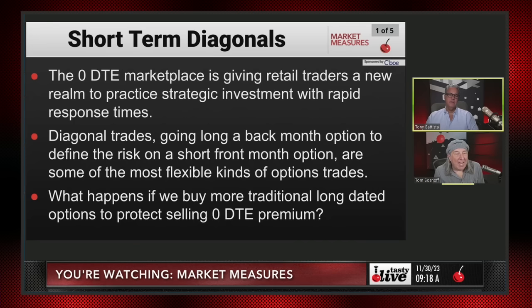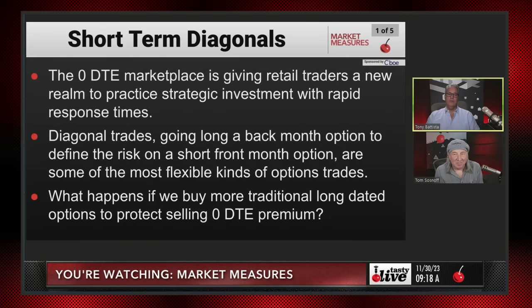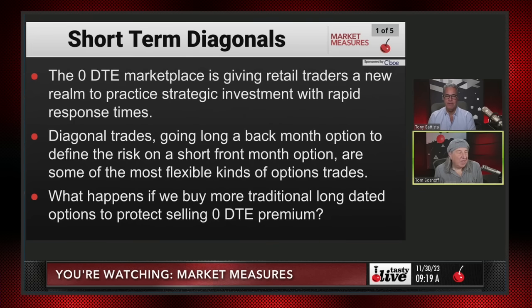So what happens if we buy more traditional long dated options to protect selling zero DT premium? What do you think? I'm going to say it smooths out the curve a little bit. I'm taking kind of a public view here. If I'm long some options, it's going to help me from that catastrophe of a day move. My first thought was, especially in this market, this should work. But I don't know if it's better. In my head, I feel like it's a more expensive trade, so it should be a better trade. But I don't know. Let's take a look. First slide.